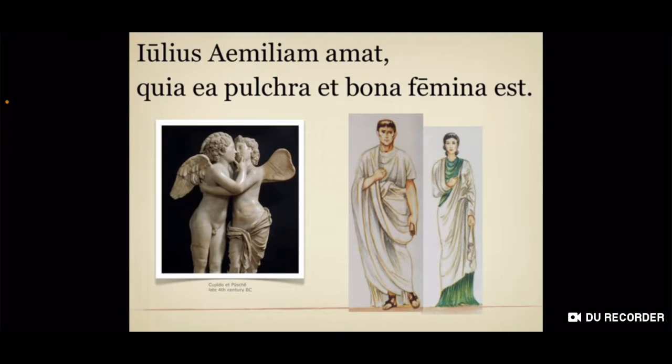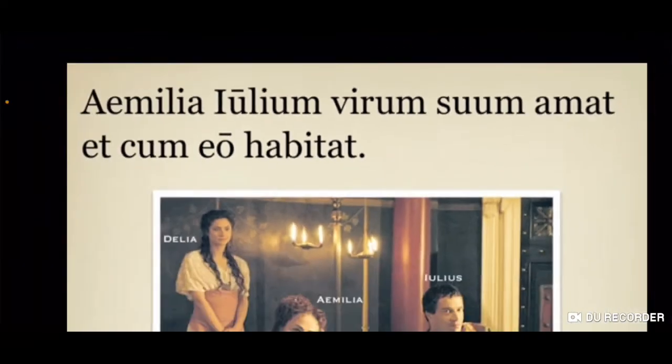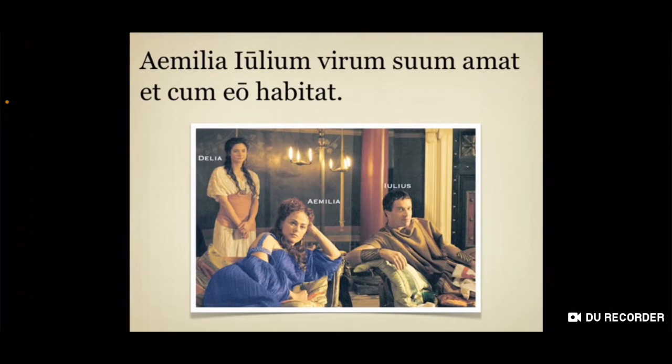Julius Aemiliam amat, quia ea pulchra et bona femina es. Julius loves Amelia because she's a pretty and good woman. Amelia Julium virum suum amat, et cum eo habitat. Amelia loves her man, Julius. Again, using man. You can say husband or man. And lives with him. Et cum eo habitat, with him.